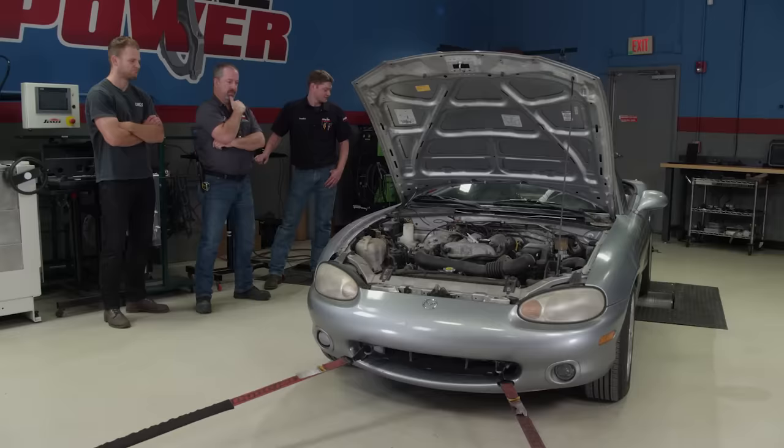It runs actually very nice. I don't know, the first time I've ever been in a chassis dyno session with a Miata. Yeah. All right, you ready? Green button, go.